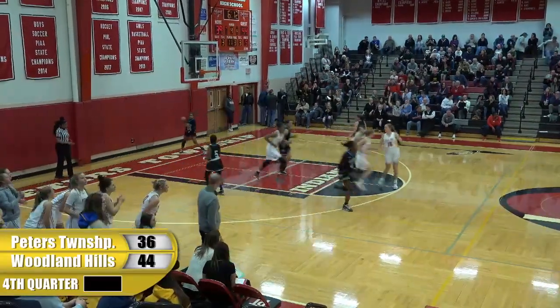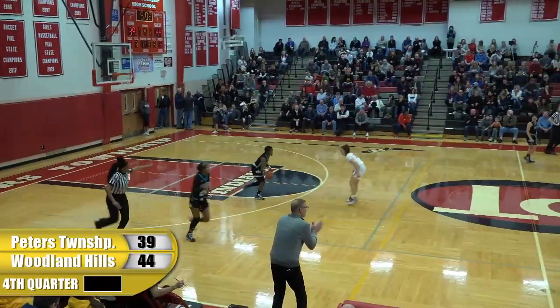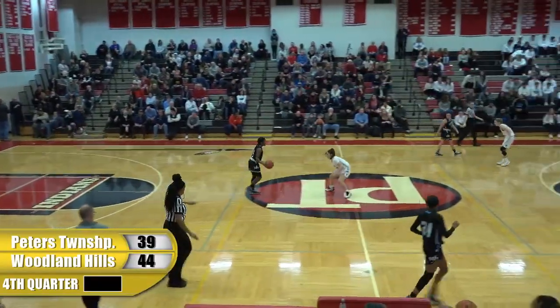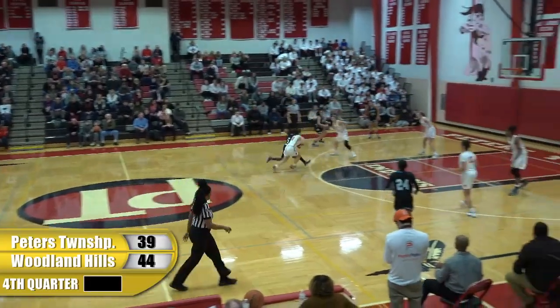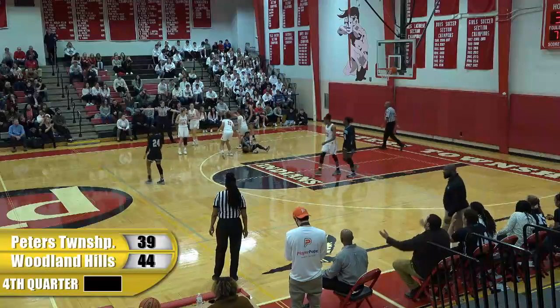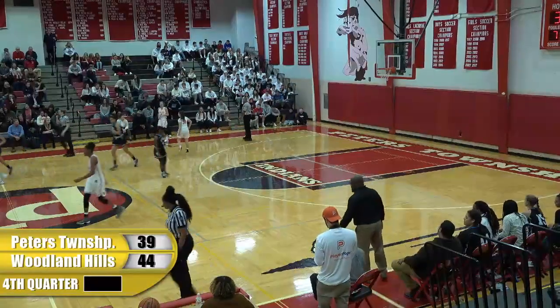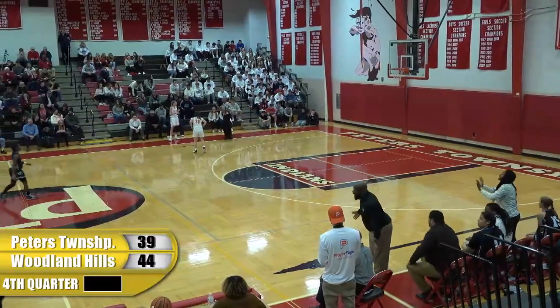Long three by number 33. That's number 33, Sales, makes the play for the Peters Township Indians. Shoots a 3. That brings it to 44-39 in the fourth period with 6:01 left. That was a great shot by Ivana Sales there. She was way out beyond the three-point line, just pulled up.